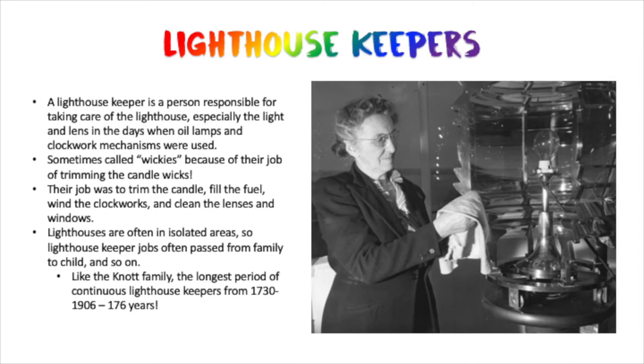Lighthouses are often in isolated areas that are hard to get to, so lighthouse keeper jobs often passed from parent to child within the family, and so on. Like the Knott family, they were the longest period of continuous lighthouse keepers, from the year 1730 to the year 1906. That was 176 years their family worked as lighthouse keepers.